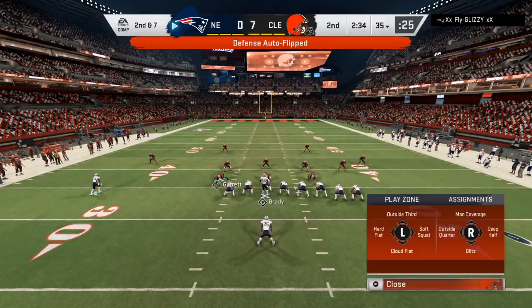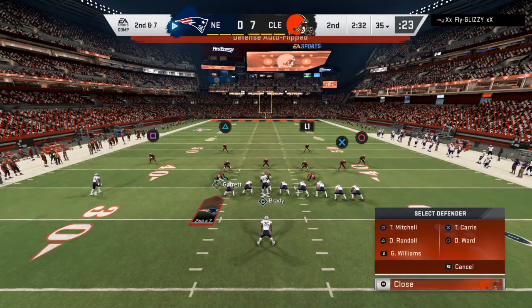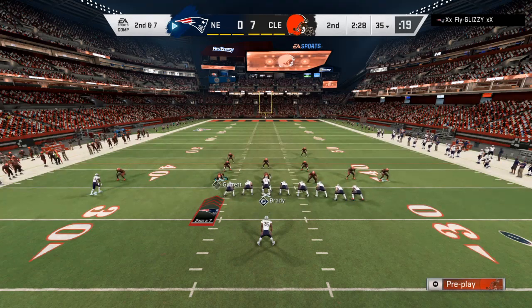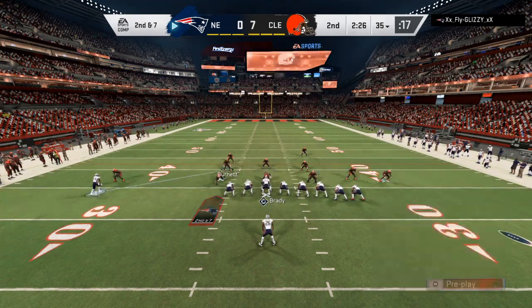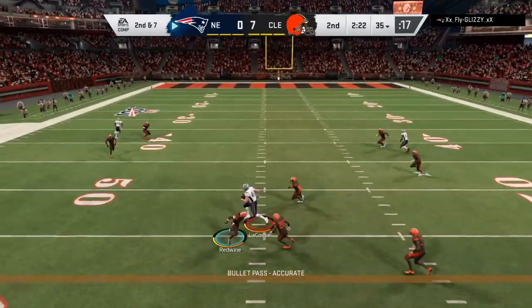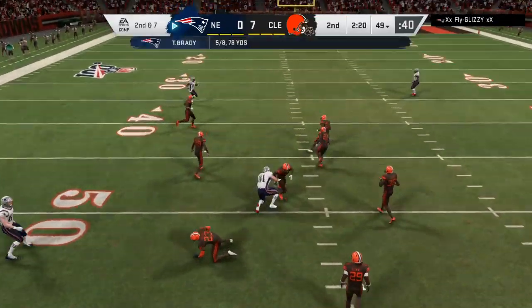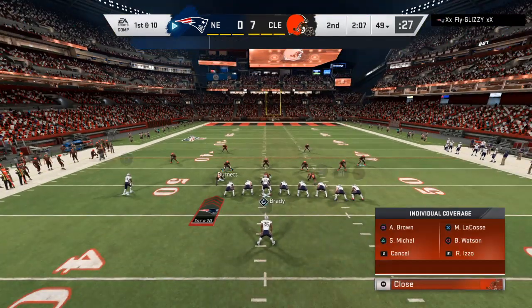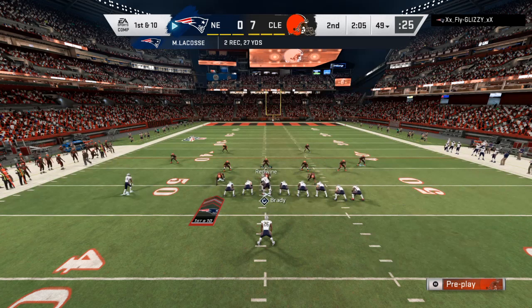And the last run got 3. Now here's 2nd and 7. Hey, 66. Now Brady. He's got Lacoste over the middle. And they bring him to the ground just shy of midfield. Give him 14 on that one and a first down.